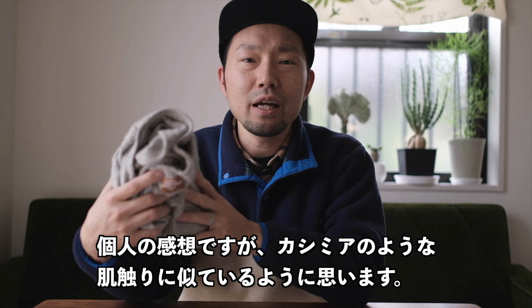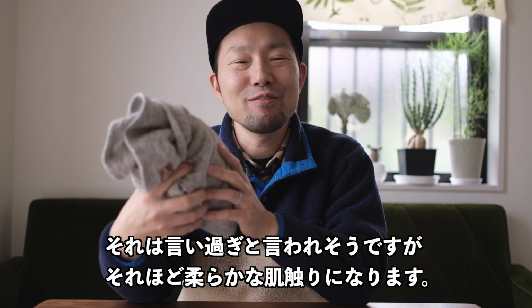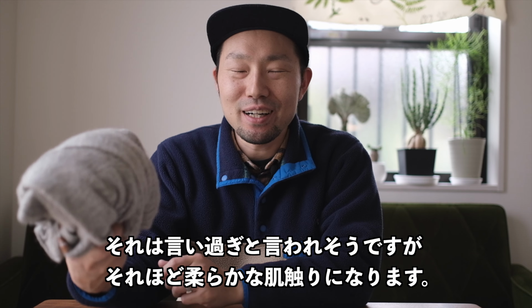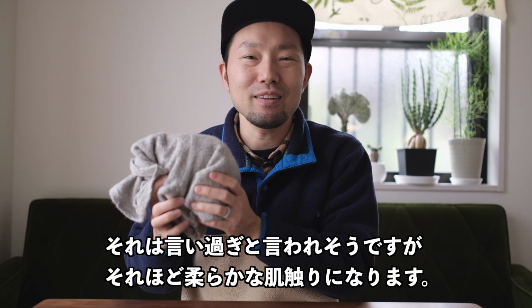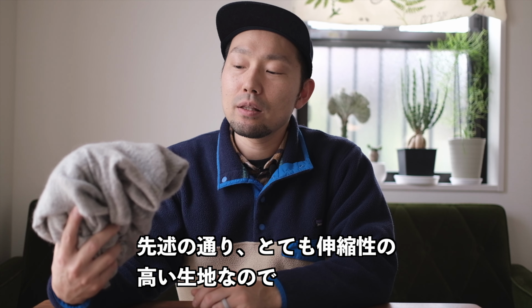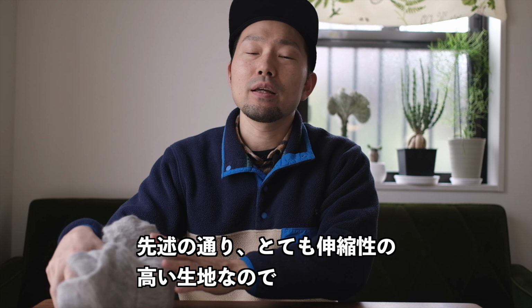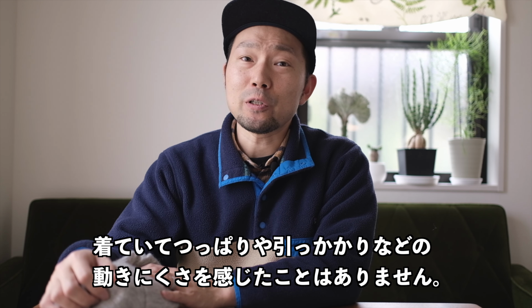I can even say it is like cashmere. I don't know, some people will object, but yeah, I feel like that. Yeah, it's very soft and comfortable and like cashmere for me personally. Personal opinion though. As I already said, this hoodie stretches very well, so I never felt that my movement was restricted by the hoodie.